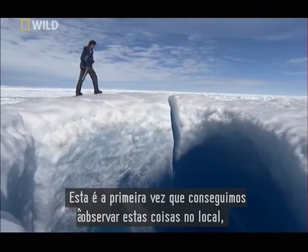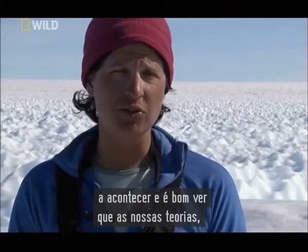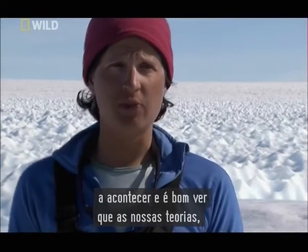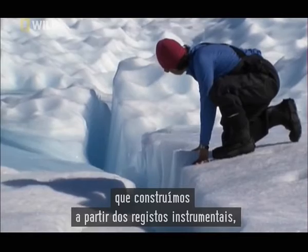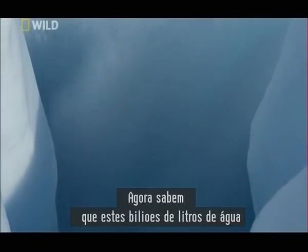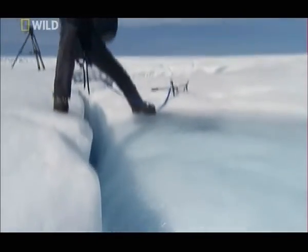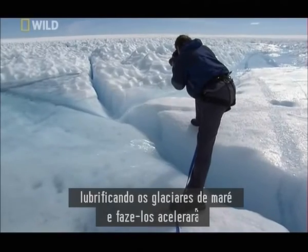This is really the first time that we've been able to observe these things firsthand actually happening. And it's really nice to see that our theories that we've pulled together from our instrumental records match our observations on the ground very nicely. Now they know these billions of liters of water are finding a route under the ice and out to sea, lubricating the outlet glaciers and making them speed up.